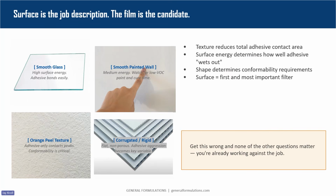How conformable it needs to be, how aggressive the adhesive needs to be, what the install method is going to look like, even some of the pitfalls and dangers that you might need to watch out for as you're doing that. And if you get this one wrong, if you don't ask this question, well, the other questions kind of lose their point of reference, right? I think of it this way: the surface is the job description. The film you choose is the candidate, and you wouldn't hire somebody for the job without running them through the paces to make sure that they're actually a good match for the job.